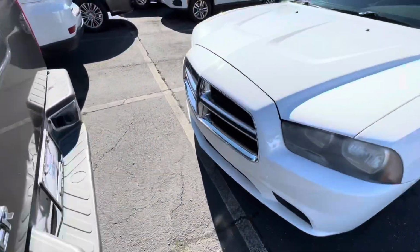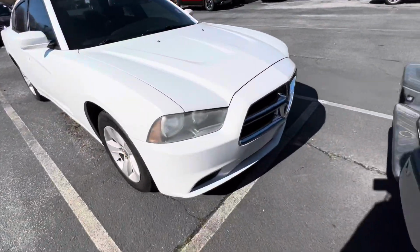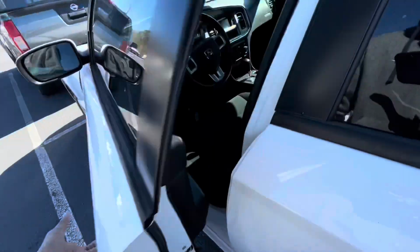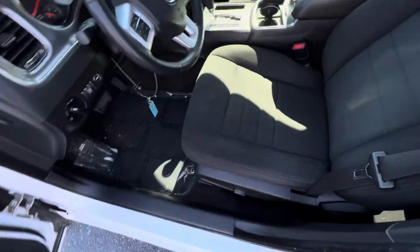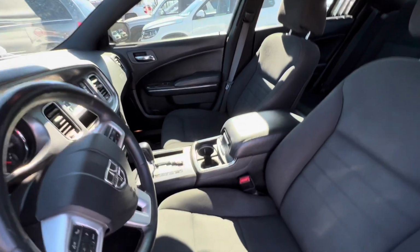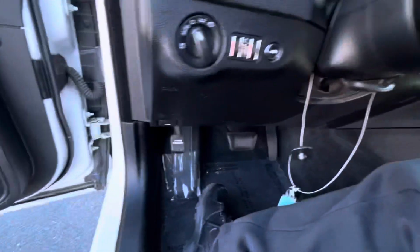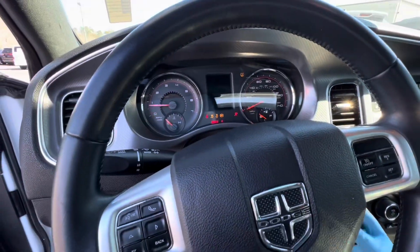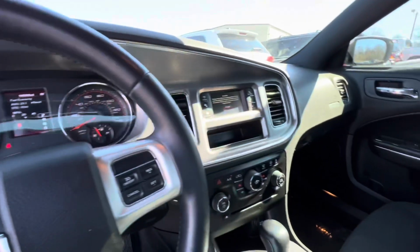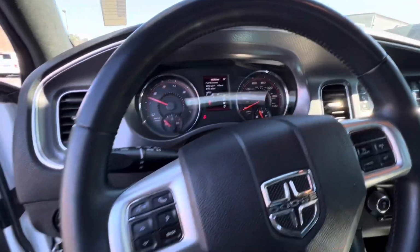2014 with 105 on the miles. It's decent looking. Spiffied up those tail headlights. Interior looks good. Looks clean. Looks like they spiffied this up. Smells like it was cleaned and all of that. Let's see. Oh, let's push the start. Okay. 105 on the miles. Got you a little screen there. 105.